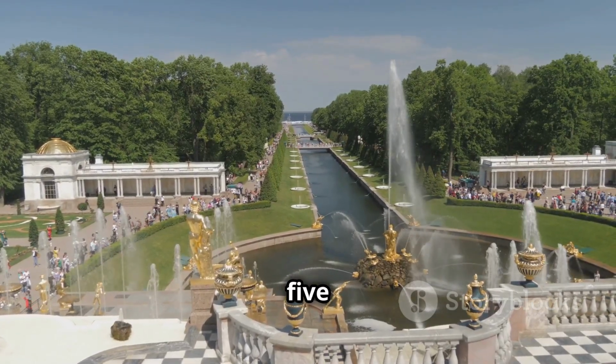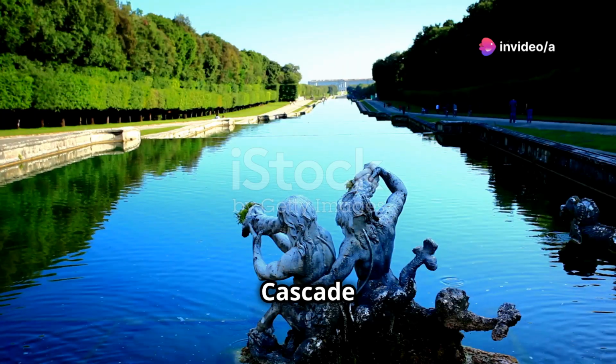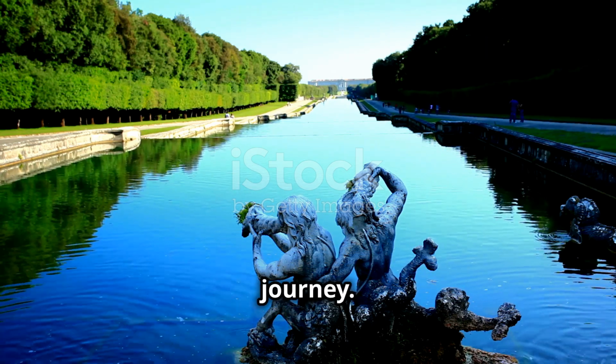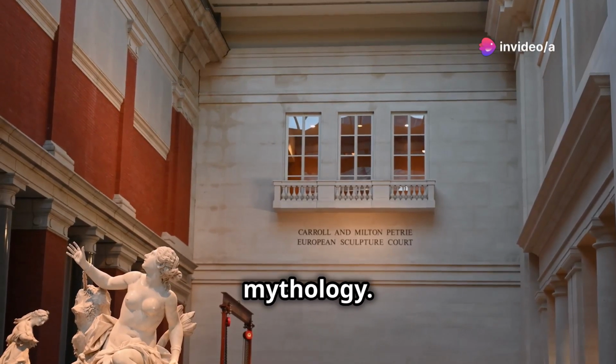Section 5. The Grand Cascade, a water stairway to heaven. The Grand Cascade at Caserta is not just a water feature, it is a symbolic journey. It represents the ascent to Mount Parnassus, the mythical home of the Muses in Greek mythology.